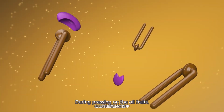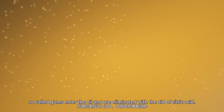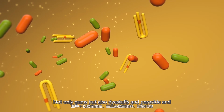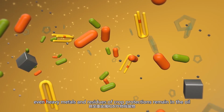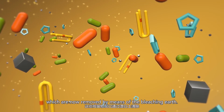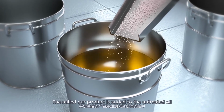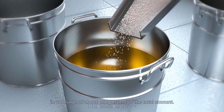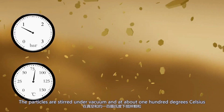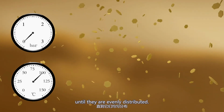During pressing of the oil fruits, so-called gums enter the oil and are eliminated with the aid of citric acid. Not only gums but also dyestuffs and peroxide and even heavy metals and residues of crop protectants remain in the oil, which are now removed by means of the bleaching earth. The milled product is added to the untreated oil in a dosage of about 1% of the total amount. The particles are stirred under vacuum and at about 100 degrees Celsius until they are evenly distributed.